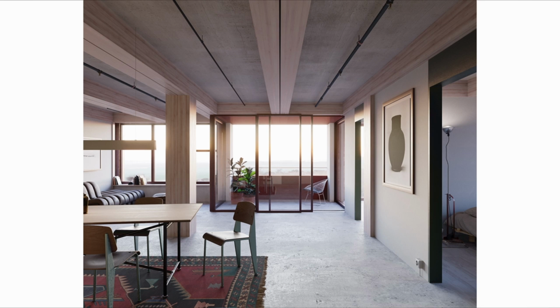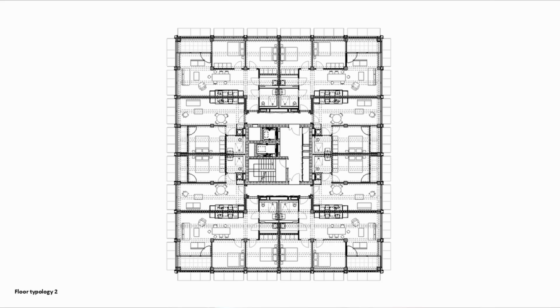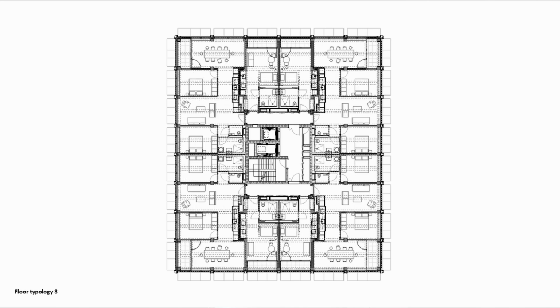And yeah, we like this installative motive in the building. Another floor typology. We have about 20 different types of apartments. Every apartment has a balcony loggia situation, but the position of the loggia is sometimes changing, and so we have a big variety of different flats in the building, from 1-room apartments to 5-room apartments.